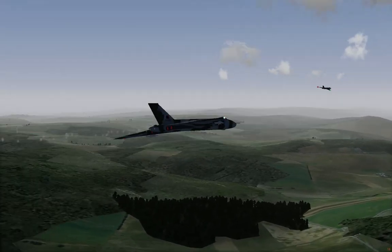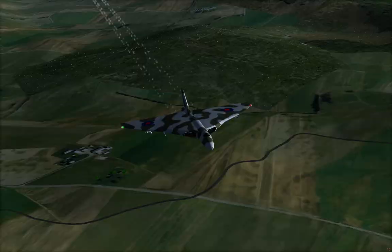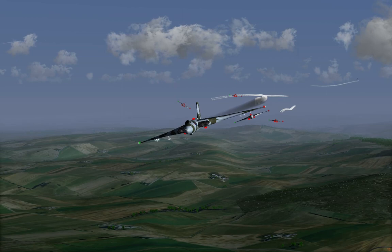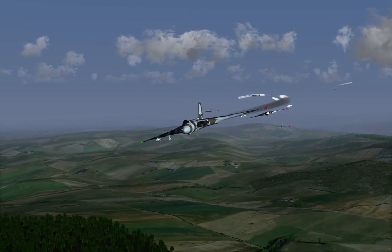Anyway, this won't be the last time we will use the Vulcans for a flying mission. Oh no, it's only going to get better. It's been a lot of work, but it's flyable, it works, but we have a lot of things to work out yet.